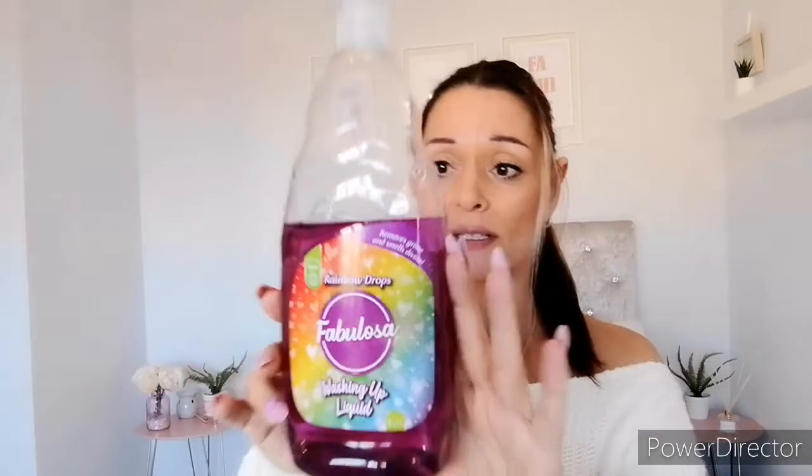So it's the Raindrops Fabulosa washing up liquid. It is so good. I'm one of these people that just stick to the Fairy washing up liquid or even the Aldi's washing up liquid because I think that's quite good. But this stuff is so nice. Not only does it smell amazing, but it does a really good job. And also, this is a 1 litre bottle and it only cost me £1.49. How good is that? But honestly, it's really nice stuff. This is in the Raindrops fragrance, and like I said, it smells amazing.